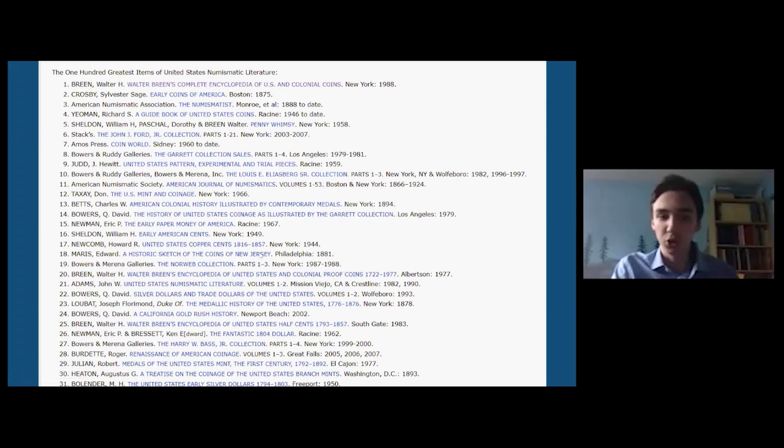Also, the Coins of New Jersey, number 18, or Silver Dollars and Trade Dollars of the United States, number 22 there. Again, really good for reference.